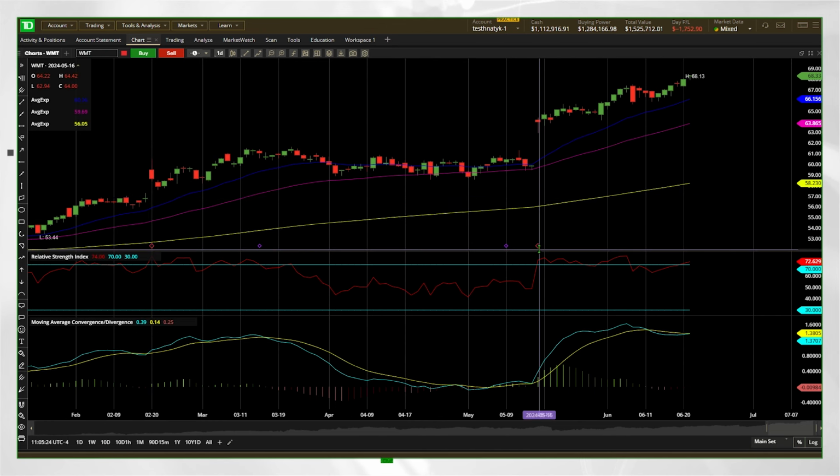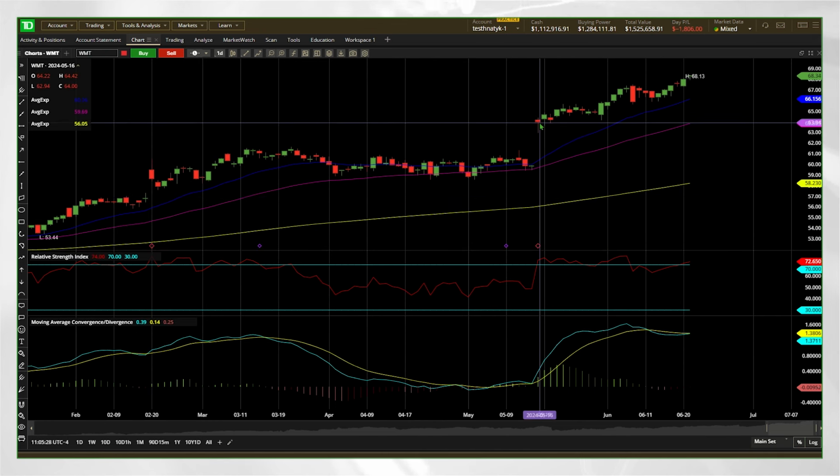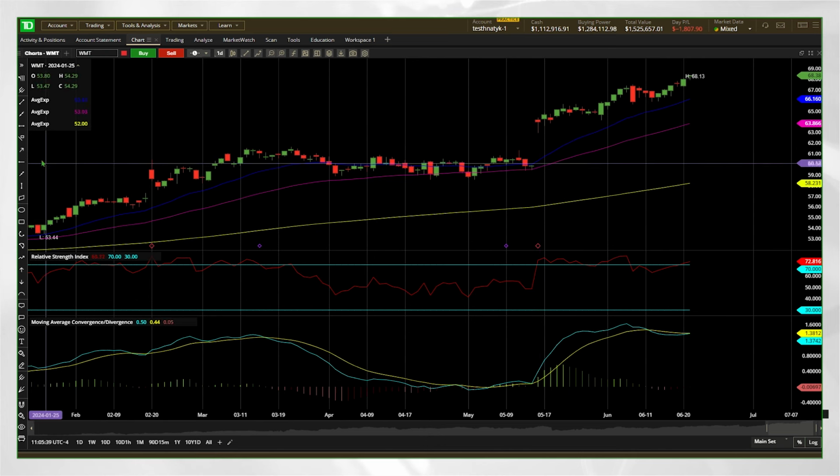And we can see the most recent earnings period towards the middle of May, a much larger gap up has been created. So that's going to maybe weigh on our decision to put support and resistance lines on our chart. So let's go ahead and actually take care of that right now. Our drawing tools are on the left-hand side.